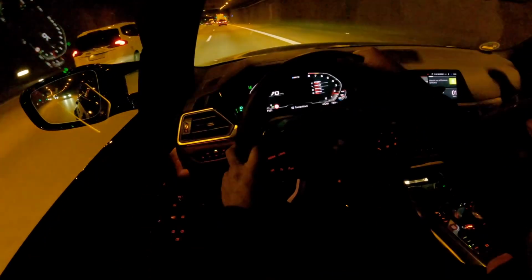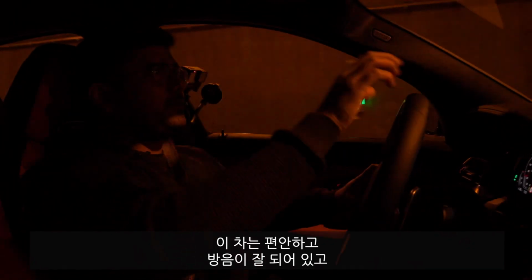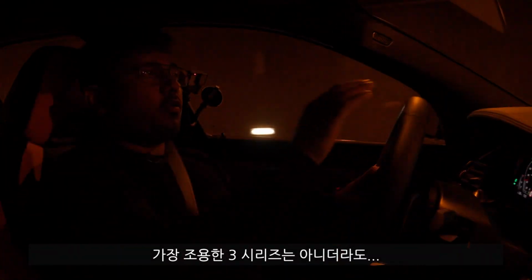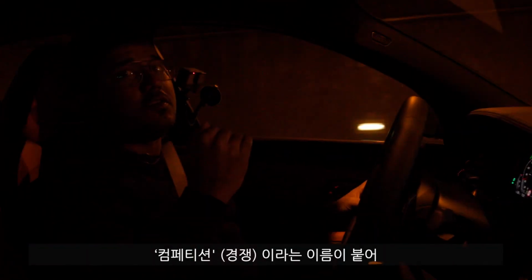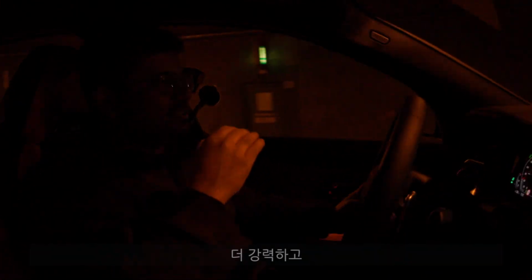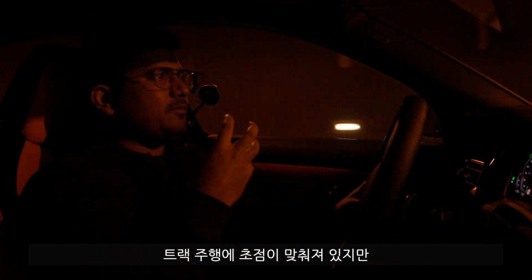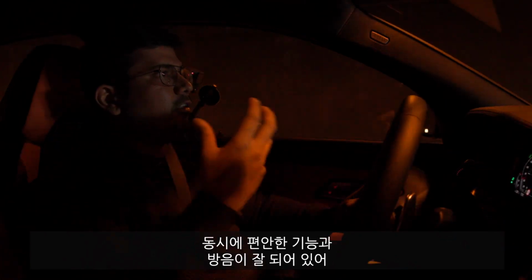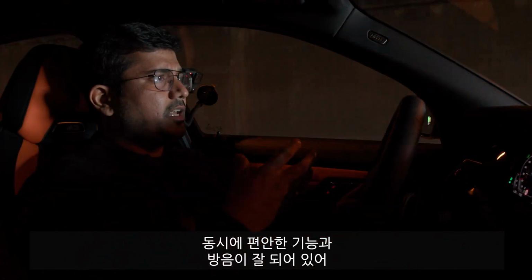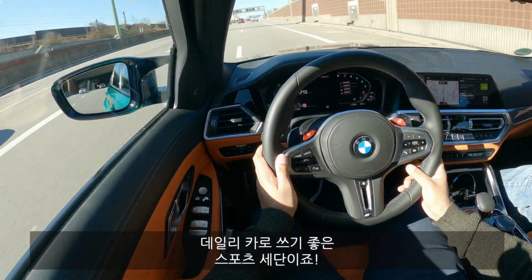So, comfortable, the sound insulation is fairly good. This is a carbon fiber roof up here, and it might not be the quietest 3 Series out there, but it's definitely not as loud as a pure track weapon. So don't get confused by the word Competition. Yes, it is a little bit more powerful, a little bit more track focused, but it really isn't, to be honest, because you do have a lot of creature comforts. There is still plenty of sound deadening and things like that. So it is still an everyday sports sedan.